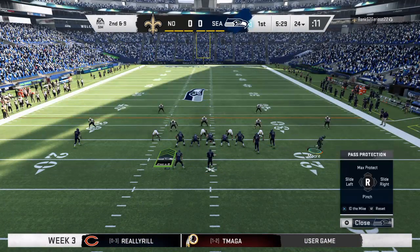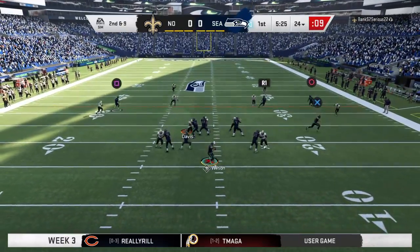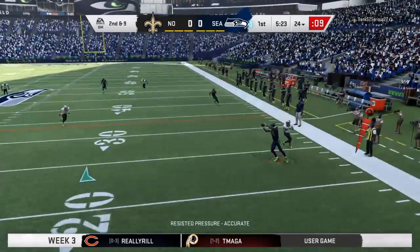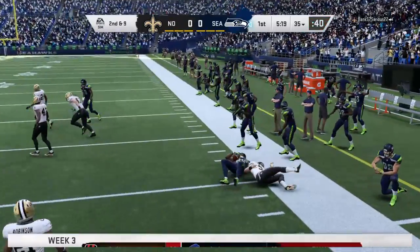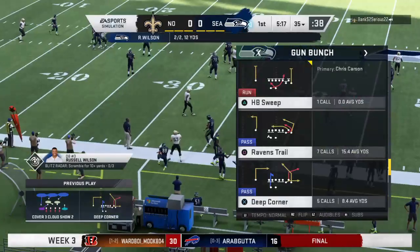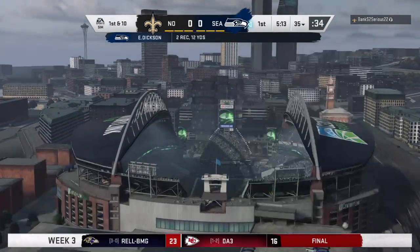Looking to throw again on second down. Wilson completes it to Dixon, and up to the 35 before they're able to knock him down. 11 yards there, first down.